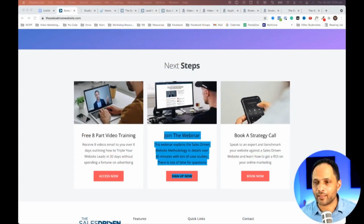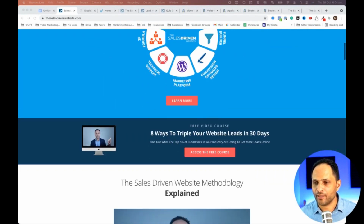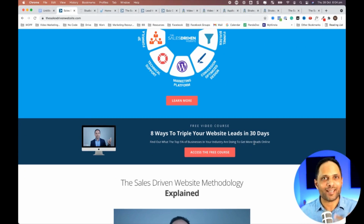A lead magnet is something like this. At the top of this page, right under the header, is a free giveaway. And this free giveaway is something that prospects want, they need. They just have to have it. It has to be irresistible. And in exchange for their contact details, their phone number and email address, we will give them this lead magnet. Do you have a lead magnet on every single page of your website?